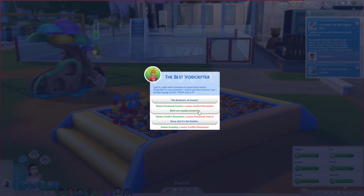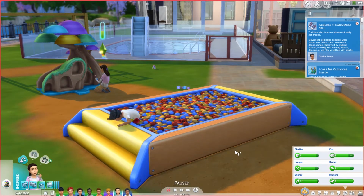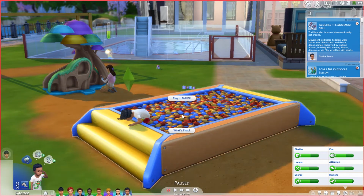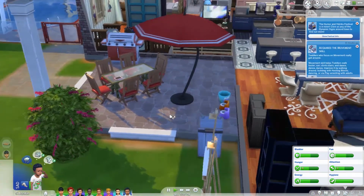I don't really know. I'll say both are equally powerful. He can work on emotional control, whoever asked that, pretty easily. So that'll be fine. So hopefully he is okay playing in there. I'm going to actually take these off and let him play in here a little bit. And then we might spam the slide a little later, because perhaps that was not a thing.